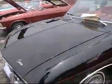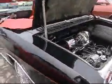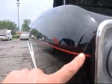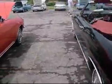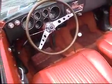All right, where were we? We were looking at this beautiful gloss black 65 turbocharged Corsa, black, silver cove, or argent. 1 year only pinstripe in paint on the 65s only. They also had a color called Evening Orchid, which Cadillac also shared. Looks like a fresh restoration.